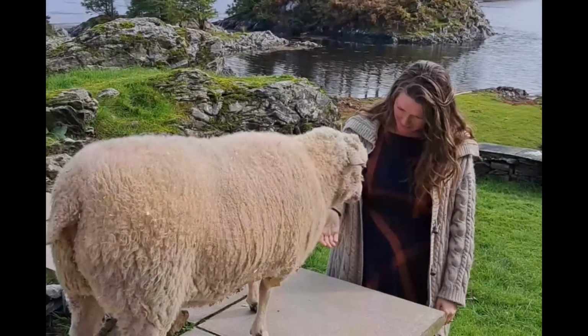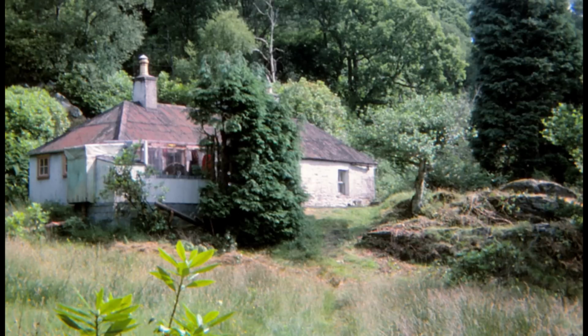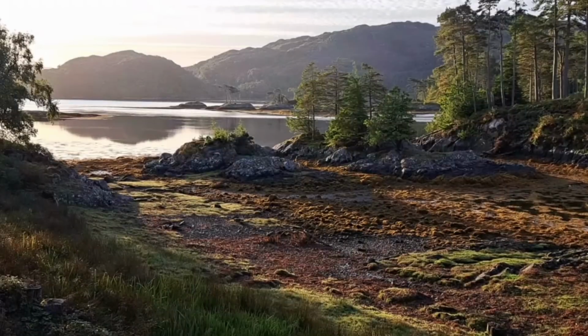We have an ancient stone cottage to restore, veggies to grow, livestock to build up, fish to catch and smoke, a boat to buy, and much more. Step back in time with us at the Scottish Isle.